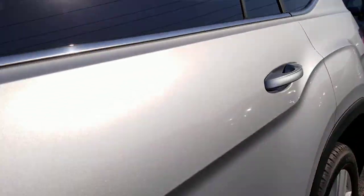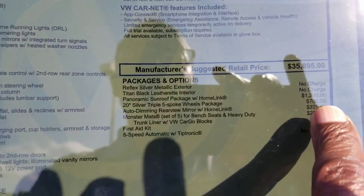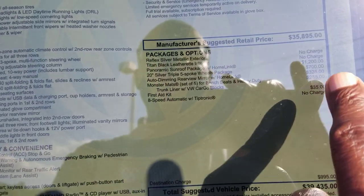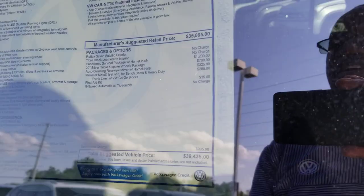It's not standard. This particular one's priced at $39,435. The add-ons are going to be the panoramic sunroof for $1,200, 20-inch silver wheels for $700, auto-dimming mirror for $325, monster mats for $285, first aid kit for $35. Sunshades stay in the doors, just like they did on the other two models.